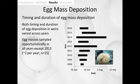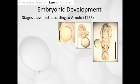And we were able to sample eggs almost every year, at least a couple of egg masses each year. So when we're bringing these samples back and looking at them under the microscope, this is what that looks like. You can see a progression of embryonic development as seen under a microscope. So you can see three photographs to the right of your screen.